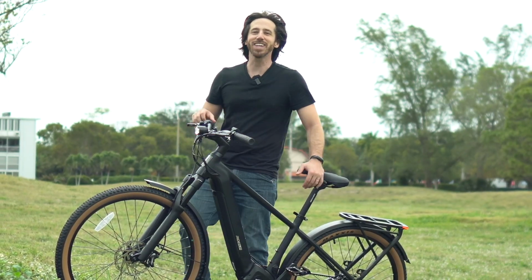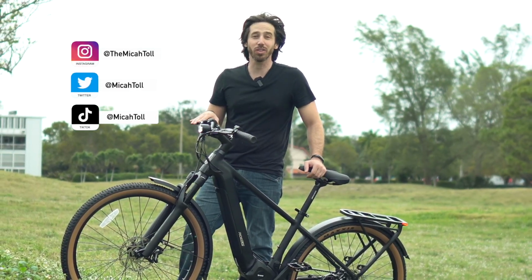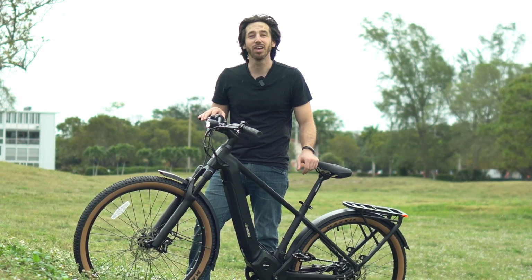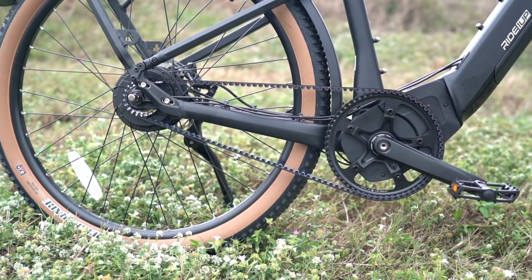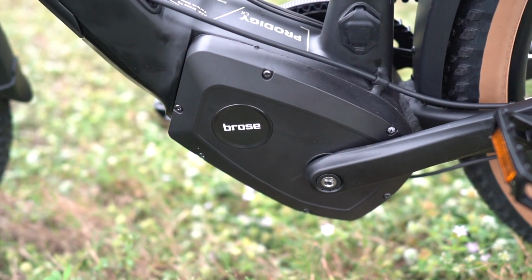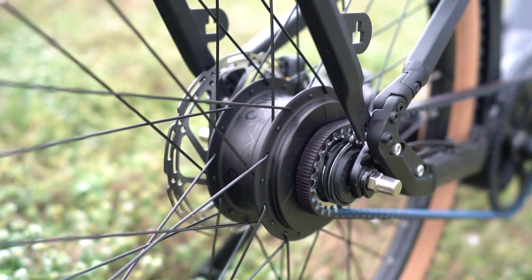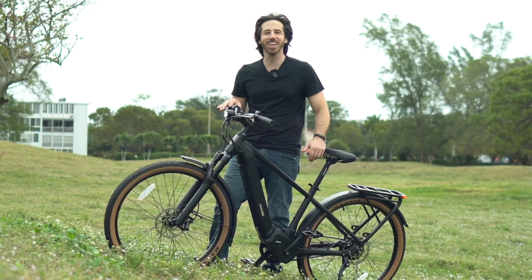Hey everyone, Micah here with Electrek, and today we're reviewing the Ride1Up Prodigy V2, the company's most premium e-bike yet. We're talking Gates carbon belt drive, Brose mid-drive motor, quad piston hydraulic disc brakes, CVT transmission, the works. Come along with us while we check it out.